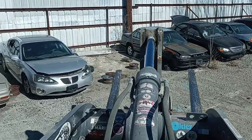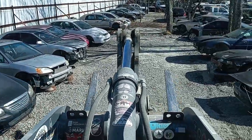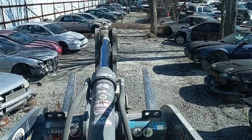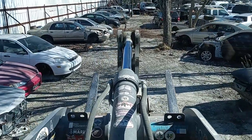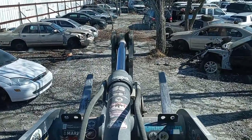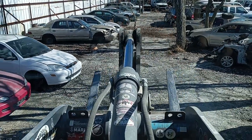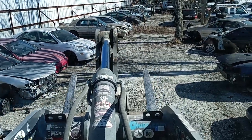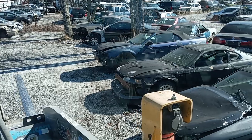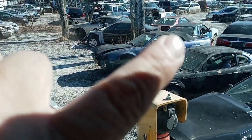I think this is the last car over here in this little location. Hey, that's concrete I'm driving on. I don't know if there's a lot of rebar or anything like that in there, but there's a lot of concrete across this yard. Yeah, I think this is the last one over here. Let me get as far as I can this way, next to these stupid Mustangs. Hey, look, there's two Fox bodies. Who cares?